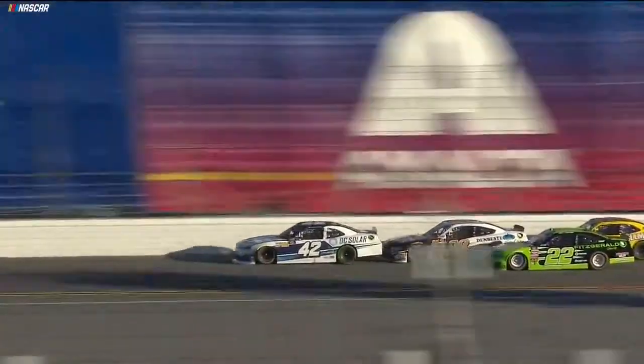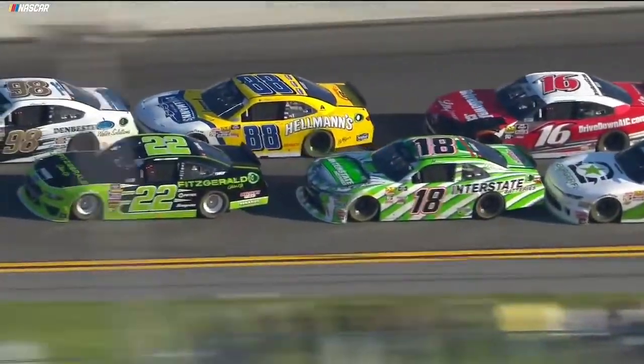Here from Chase Elliott to Eric Almirola. Kyle Larson goes up to block it, but he just can't sustain it. They're not up to speed. The cars aren't set in the rear, and it's a huge spin, as you can tell. Looked like Chase at the very end got a push from Daniel, which actually turned him sideways.